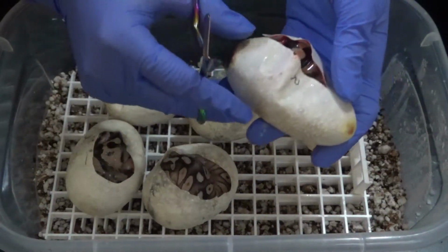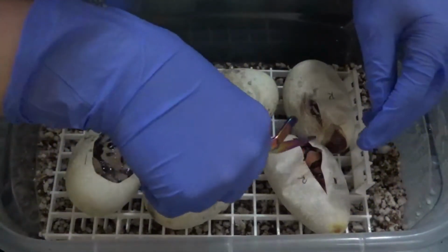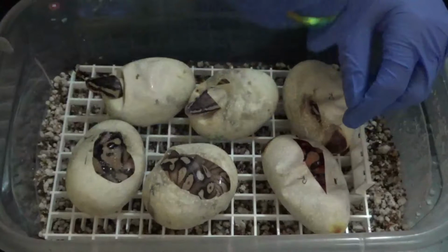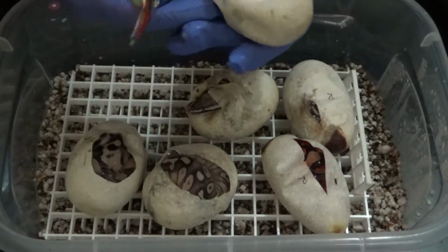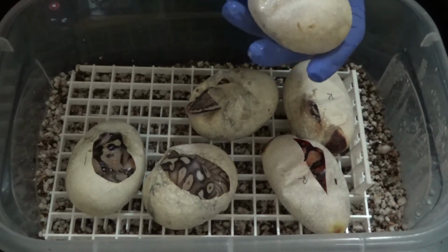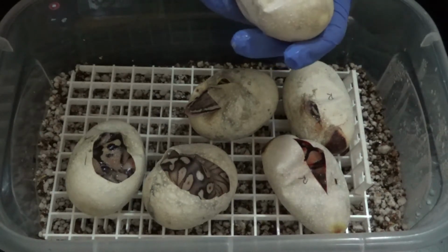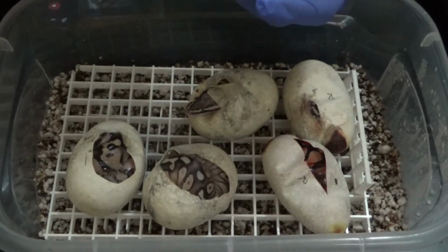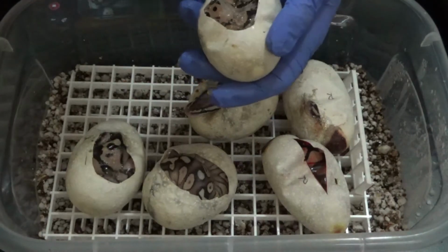So, as you see, it's definitely red in there. You could have something wrong with it. Maybe that's why it's behind. But we're just going to leave it alone. It could have been because the egg was a little bit funky. I don't know. Everything else is well along its way. So at least it's alive though. There's that. We just gotta hope that it's healthy now.